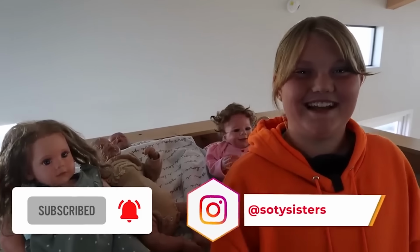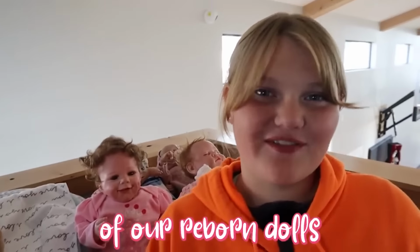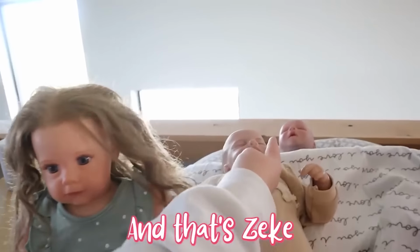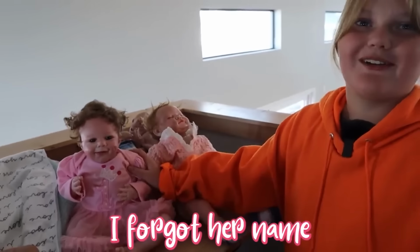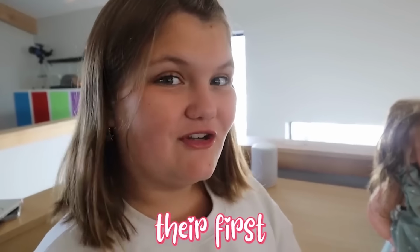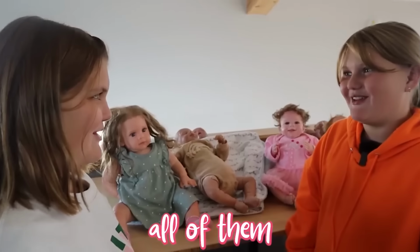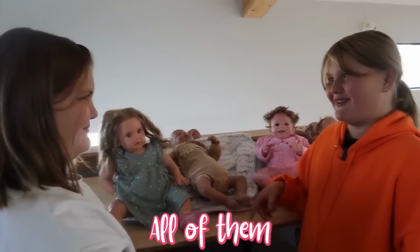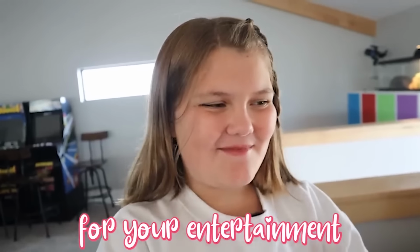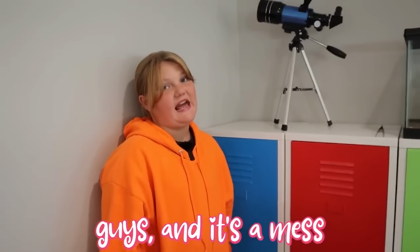Today we're in our nursery. Here are most of our reborn dolls. This is Autumn. This is Bella. And that's Zeke. This is Barbie, Leo, Bella, and Summer. And this is all of their first Halloween. All of them. We were busy this year buying babies for your entertainment. This is our closet, guys, and it's a mess.